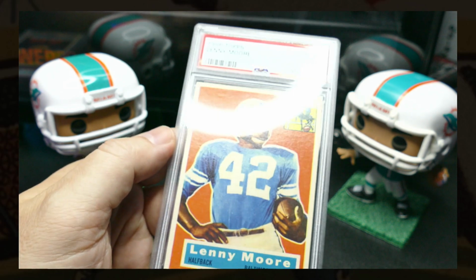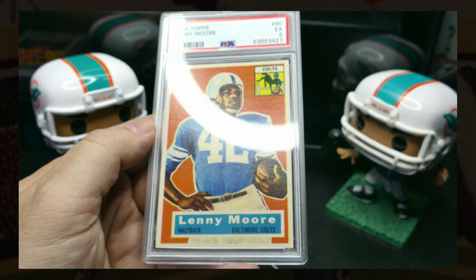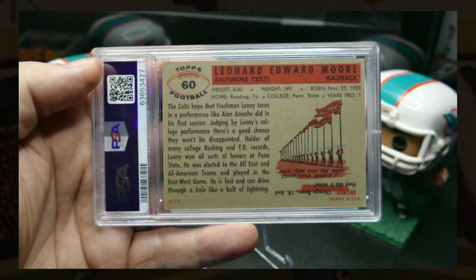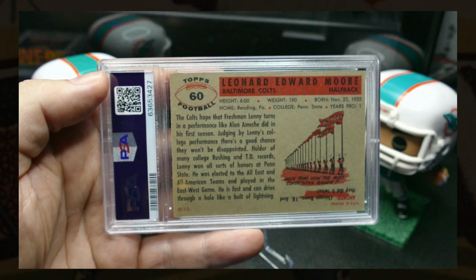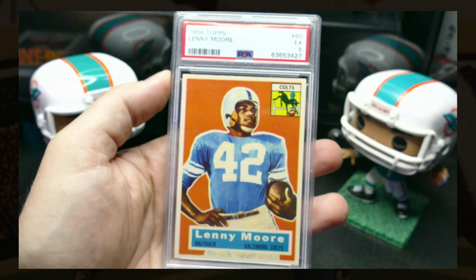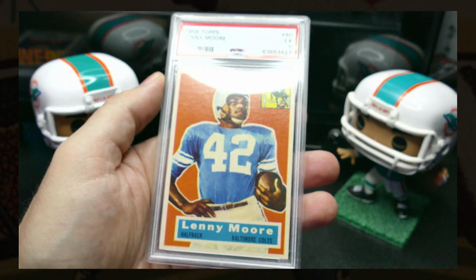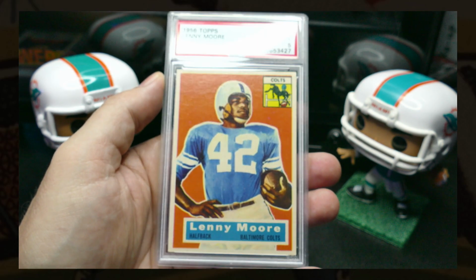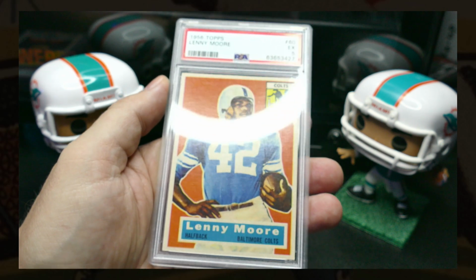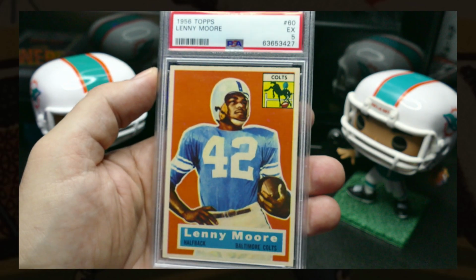I don't know why this is a PSA 5. I don't lose sleep over it. It's a beautiful card and I own it. But why this is a PSA 5, I will never know. I have put this card under the loupe several times to try to find something, and I just don't see it. But that's okay. It's gorgeous and it's mine, right?